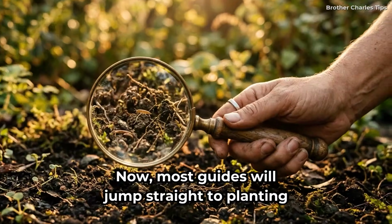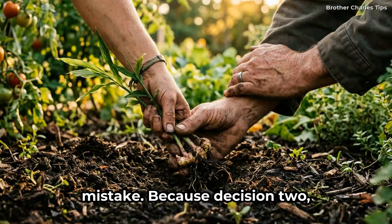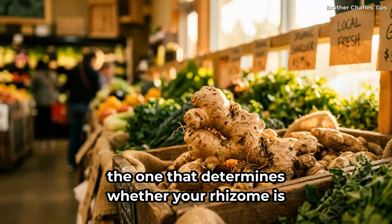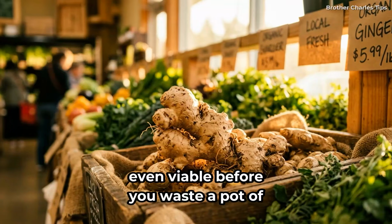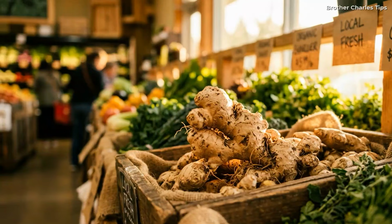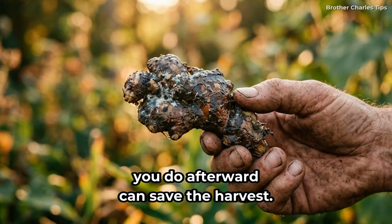Now, most guides will jump straight to planting from here. That's the first mistake. Because decision 2, the one that determines whether your rhizome is even viable before you waste a pot of soil on it, happens at the grocery store. And if you get it wrong here, nothing you do afterward can save the harvest.